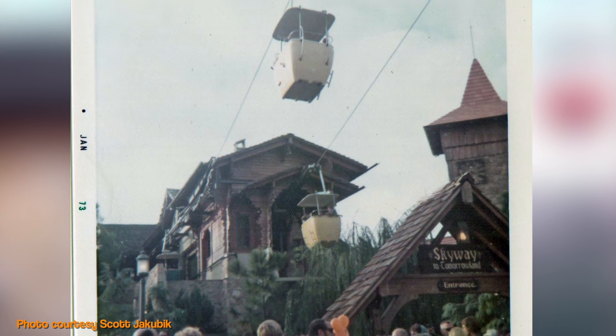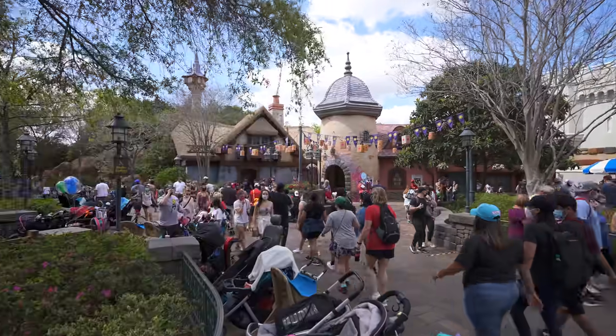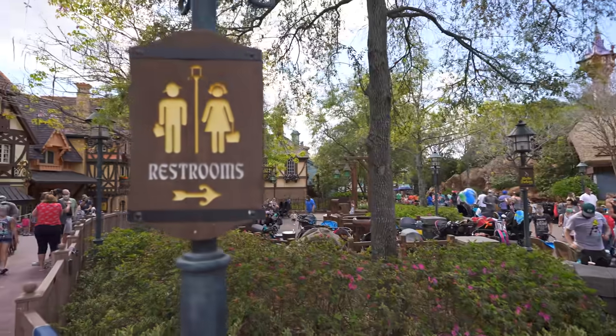Now, not only is the Skyway long gone, and it had been, you know, gone for a while, but as you see, there's no more pond here. It was significantly altered when they built the Rapunzel restrooms over here, which are actually still relatively new, and trust me, these things were a big deal. Not only do people like the photo op here with the lanterns, but they also like to have a nice, clean, large restroom to use as well.